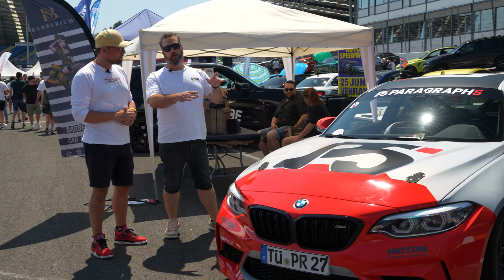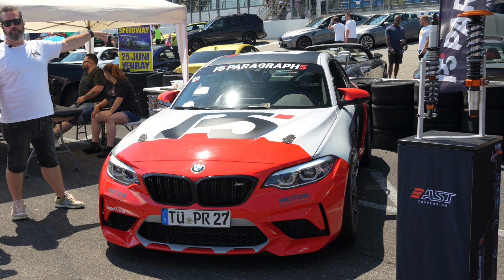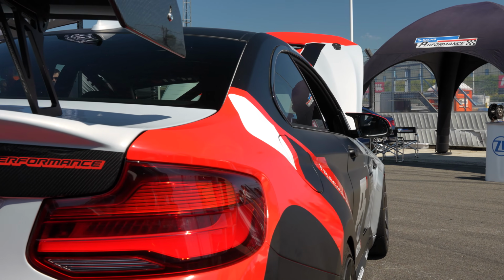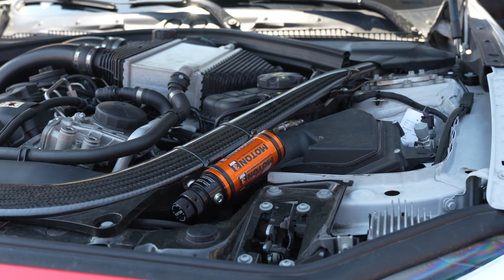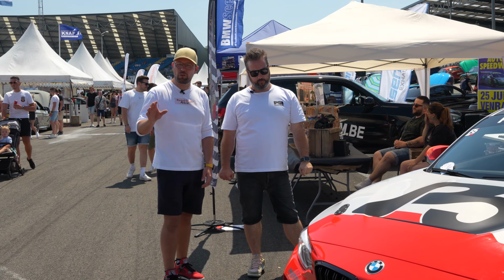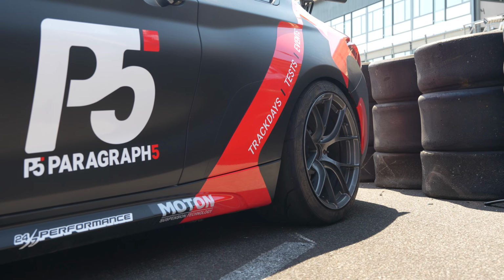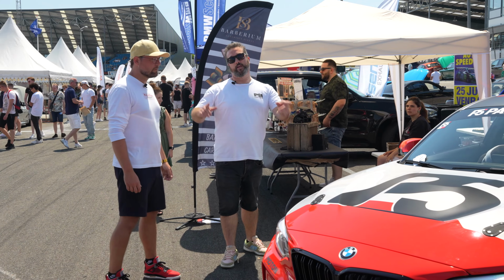This is an Alpha-N carbon hood, so it's a full carbon CS style hood. There's also a full carbon trunk and wing, which is also from Carl at 24/7 Performance. A lot of the carbon bits are really not for aesthetics. They're more for performance, more for on the ring to get the weight down and get the downforce in. He has the AP brakes as well, because that's really the choice that Carl at 24/7 Performance wants. Same with the Motons, the Schmiedmann wheels, Recaro seats, so everything is there just to do a perfect track day. All right, so let's keep on walking down the show.